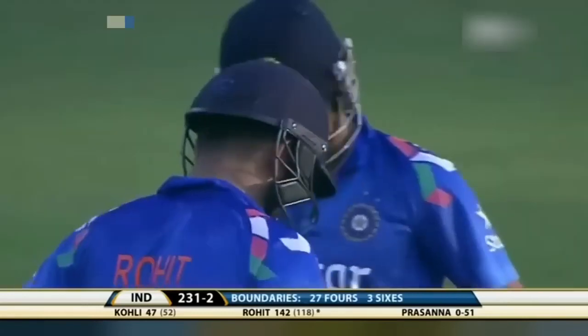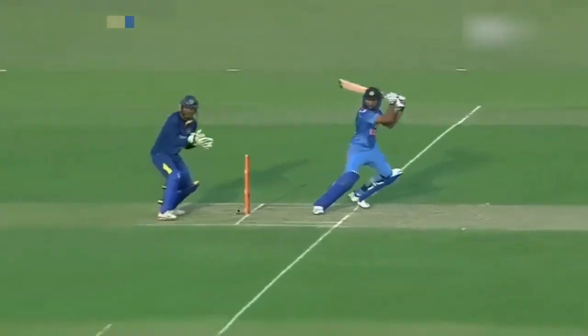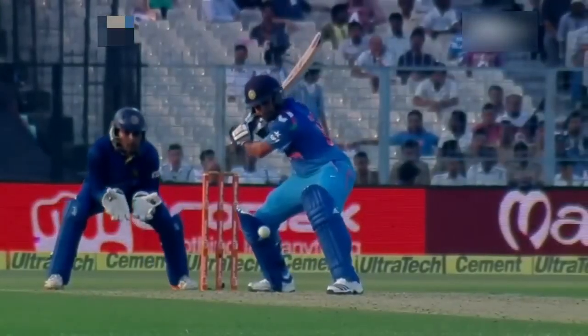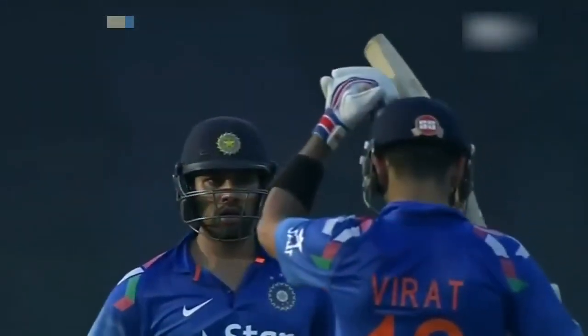142. 18 boundaries and 3 sixes. What record is he heading for now? There has to be some record close by. He has a lot of time as well. Another 14 overs after this. That's exactly what I was thinking too.